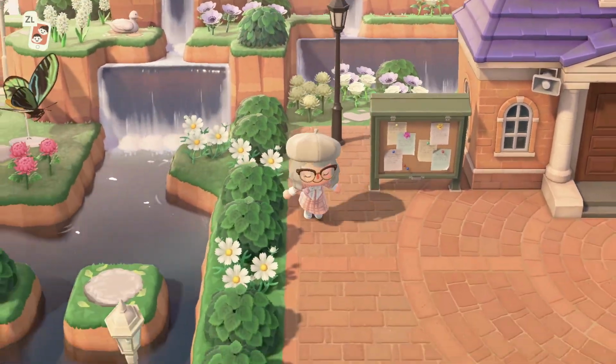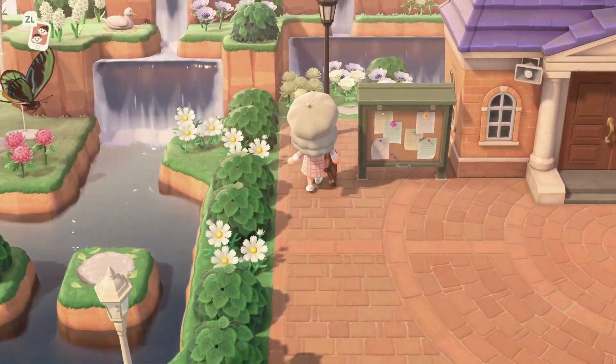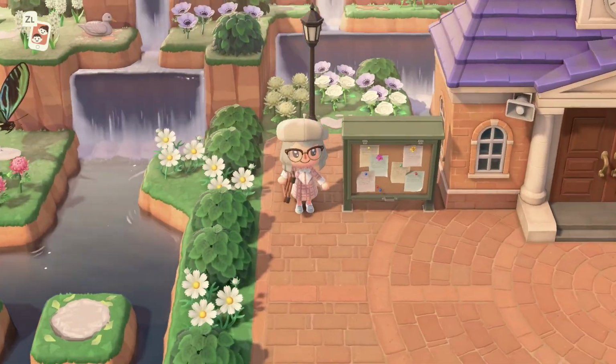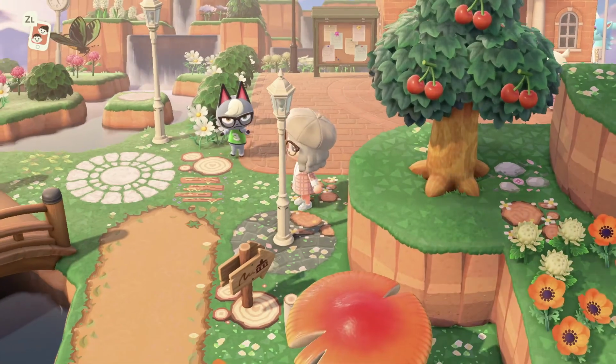I really tried to be experimental when shaping my island with terraforming, and I definitely incorporated a fair share of rivers and creeks and ponds and that type of thing. And I will show a better view of my island as we get further along in the tour. Oh yes, Raymond, you go.